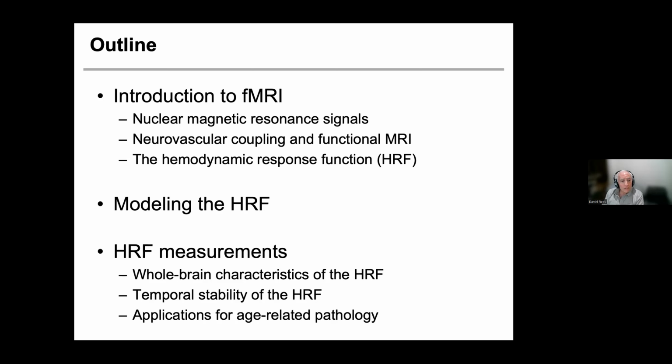Then I'll give you a bit of a taste of how one can model the hemodynamic response. And I'll conclude by talking about a few sets of measurements of the hemodynamic response, specifically whole brain characteristics, because we have techniques that can evoke the hemodynamic response across the whole of the brain in one scanning session. And then I'll talk about the temporal stability of that response and give you some applications where we're studying age-related pathology.